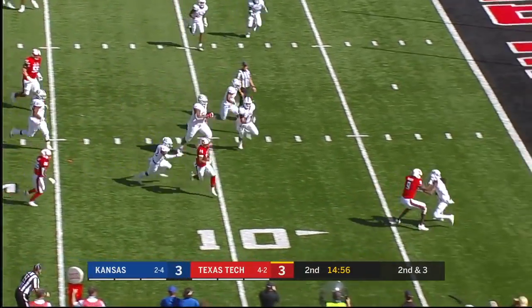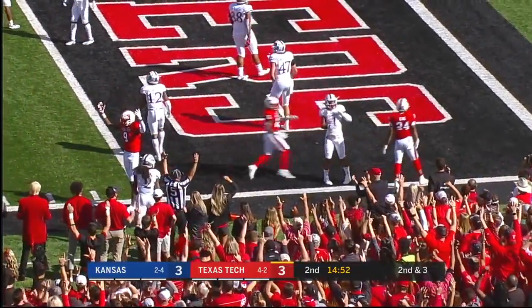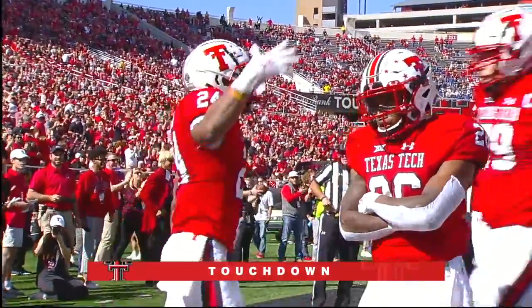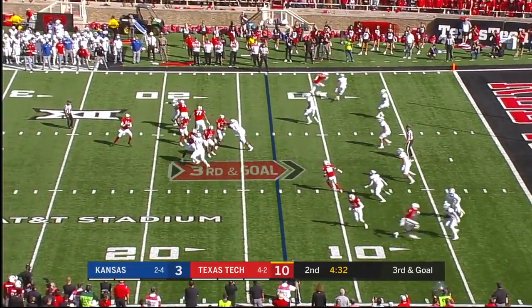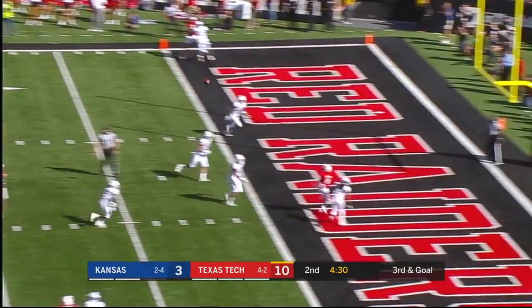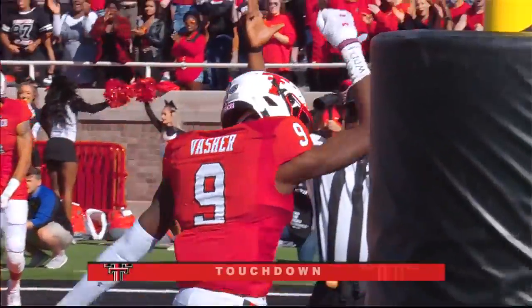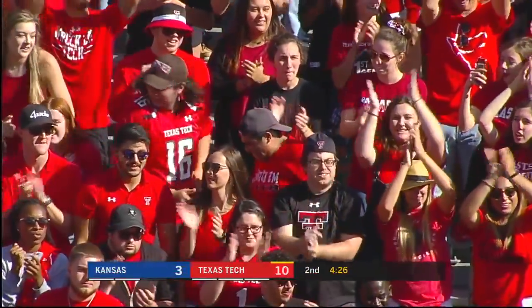Randolph. King. Five. For the pylon. Touchdown. Red Raiders. From the 13, Bowman looking over the middle. Caught. Touchdown, T.J. Dasher, the sophomore out of Wichita Falls.